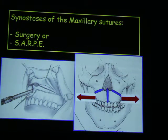This is like a distraction osteogenesis, yeah? Meaning you have a radial palatal expander helped by a Lefort-1 osteotomy.